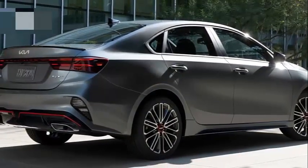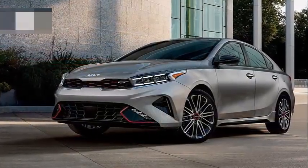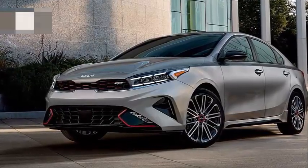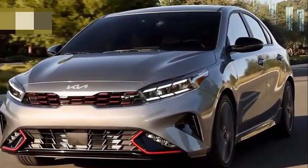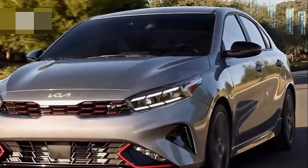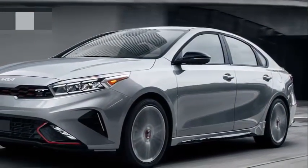2023 Forte gas mileage. While it may lack in the fun department, the Kia Forte's MPG figures show that it more than makes up for it in terms of fuel economy. With the base 4-cylinder engine and CVT, it can manage a respectable 30/41/34 mpg across the city/highway/combined cycles in entry spec trim.